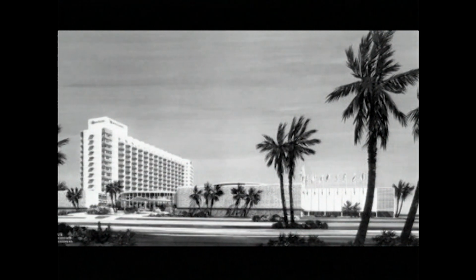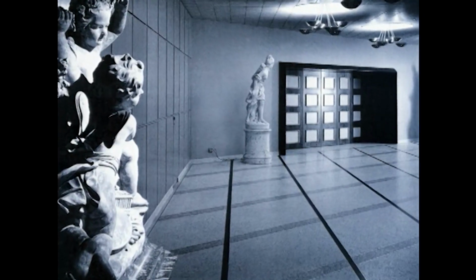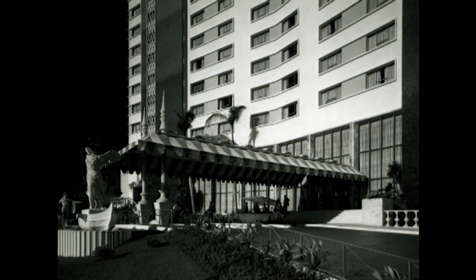Ironically, the Lapidus style received anything but glowing reviews. They were blasted by critics as super schlock, pornography of architecture. The Miami Herald wrote, "It was probably not too disturbing to people who have lost their eyesight."